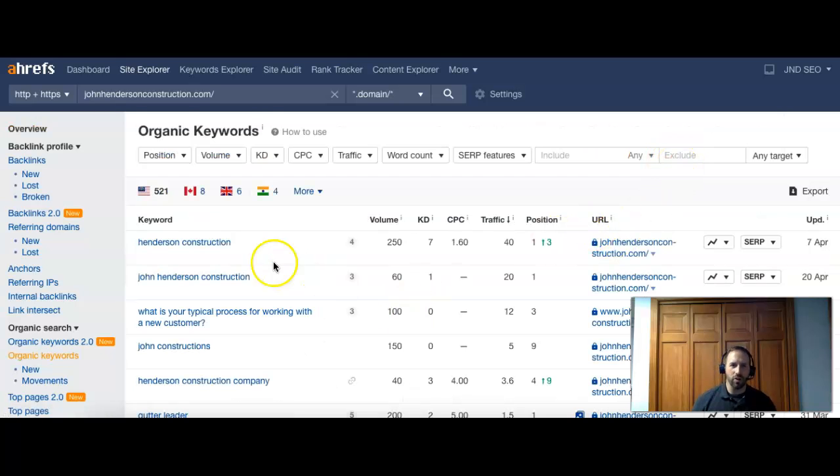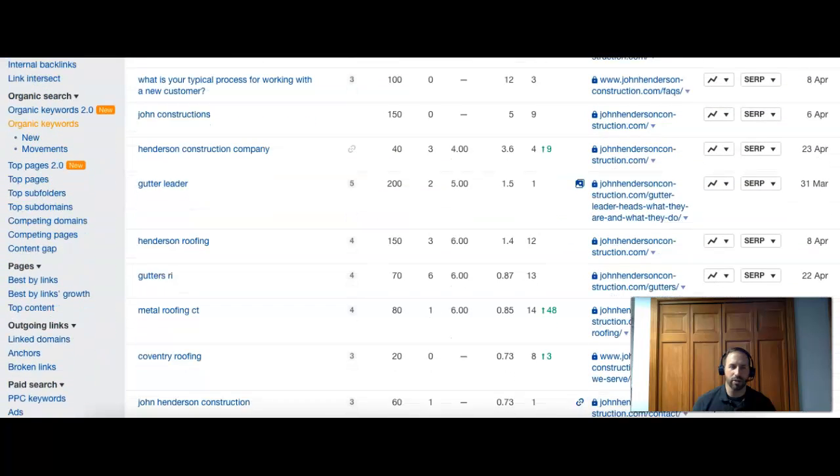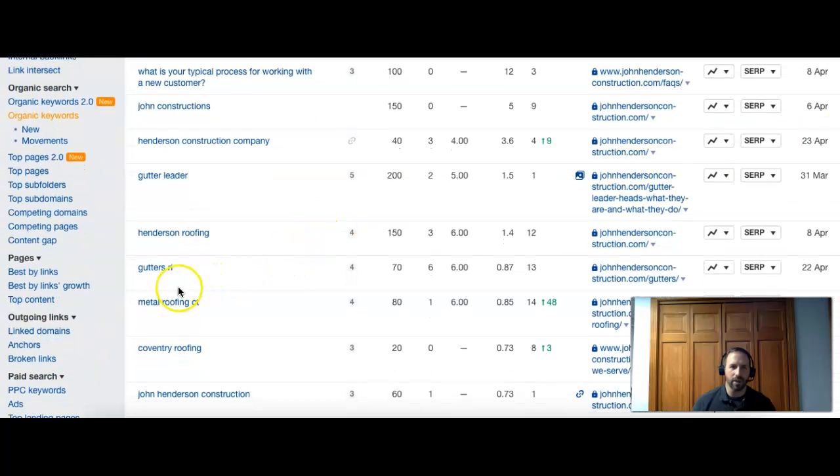All right, so here we go. We see their name, Henderson Construction, 250 people search it. They are number 1 for that, as they should be. Same for this one, it's just their whole name instead. So let's try to find some good keywords that are bringing in new customers, because we know they have them. Okay, this is a good one here: gutters Rhode Island, a service they offer. 70 people search it, and they're 13th on this one, so they are on the second page.